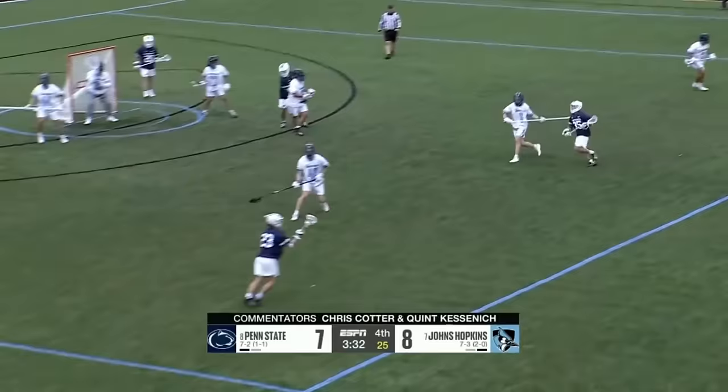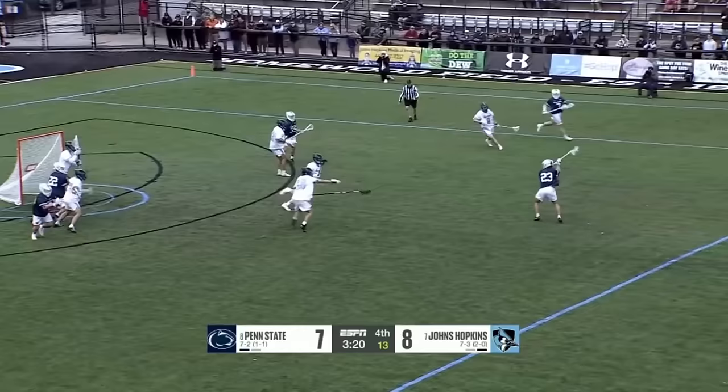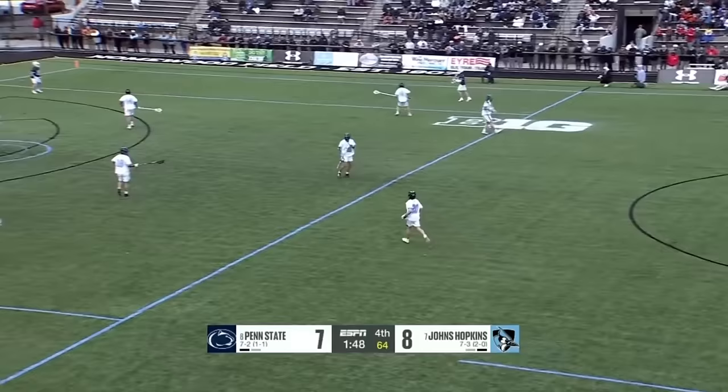Costin. Under 20 to shoot. Rain on Malone. Costin, the fire. Bounces it a little early, makes the save. Put on the offensive end, and it has not been easy of late. They have one timeout remaining. Inside of 2 minutes.